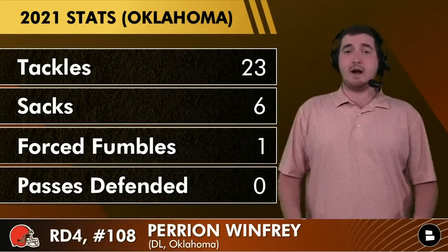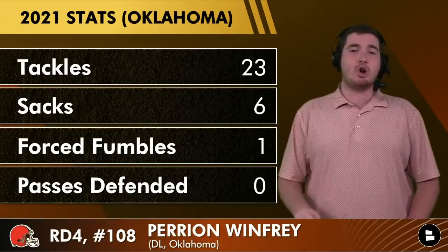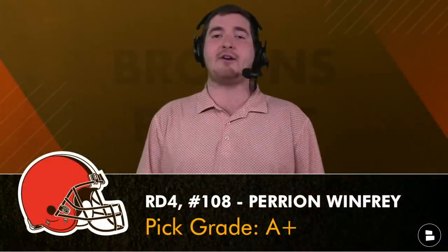When you think of the Big 12, the last thing you think of is defense. But this year, Oklahoma was actually really good at defense, in part because of Perrion Winfrey. That's why I give it an A+ grade. A++. I love the Perrion Winfrey pick.